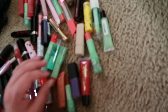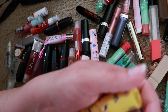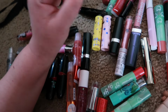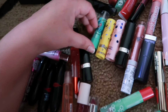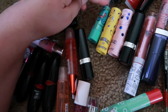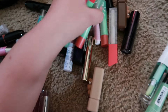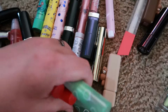So, this one. And this one is from ColourPop. It came with a duplicate one, and I gave it to my friend. This one I ordered from Etsy, so it's supposed to turn pink. And I just love that it had a bumblebee on it. And I have gotten these out of the bag because I want to save a little room.